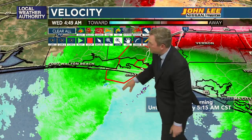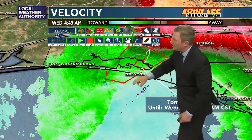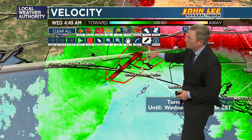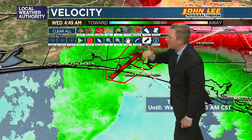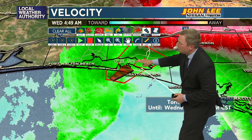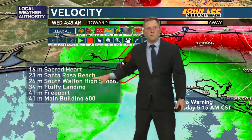Now, it's a line of showers and thunderstorms, but embedded in it is a storm cell that's showing rotation. Let's get an idea of where it's heading. Off towards the northeast is where it's going, and it looks like it'll be encountering some portions of the Panhandle in this general vicinity, the eastern portions of the Choctawhatchee Bay, southern Walton County. Let me back that out. So my squall track, I thought I clicked on that one. There we go. We'll time this out for you as it works its way further off towards the north. So areas like Sacred Heart, Santa Rosa Beach, South Walton High School, Fluffy Landing, you guys have this storm system moving on shore in about the next 15 to 30 minutes.